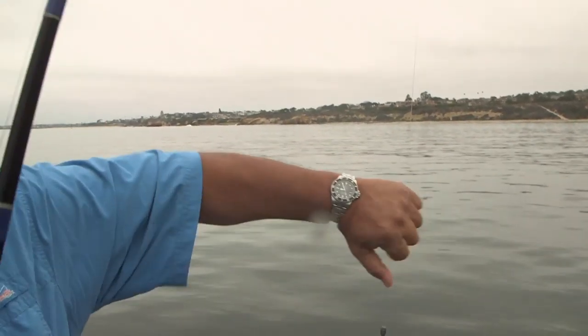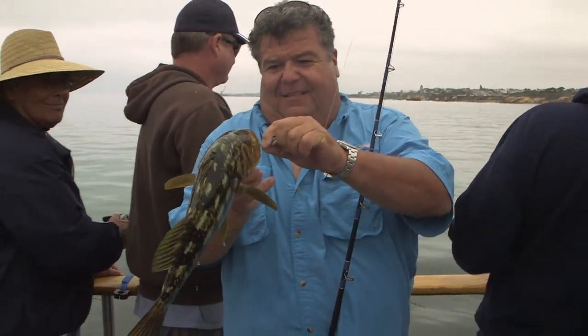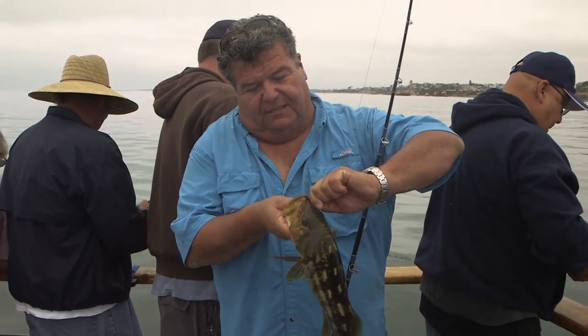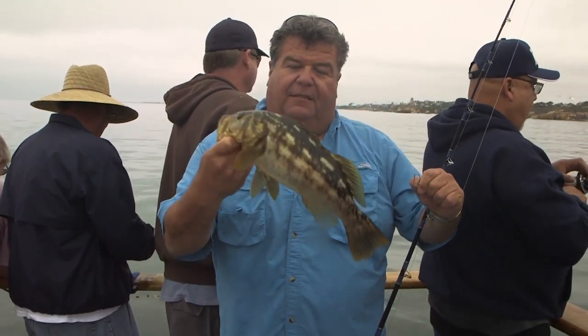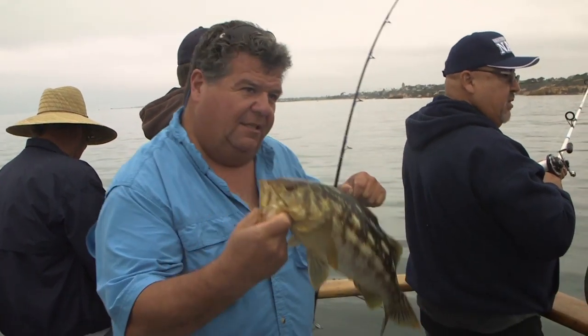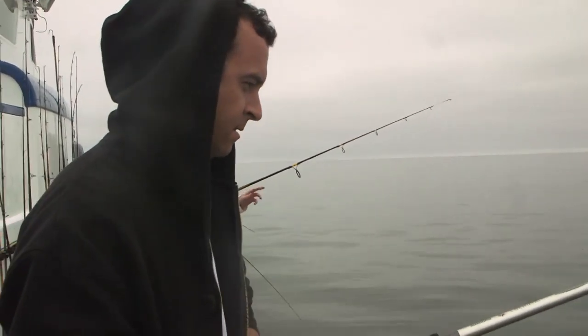Nice, dude. Nice. So we're right off Newport right now. Got a nice legal white sea bass. Haven't seen a legal white sea bass in a long time. There's color. Oh, nice calico. Nice calico. There we go. Nice calico bass.